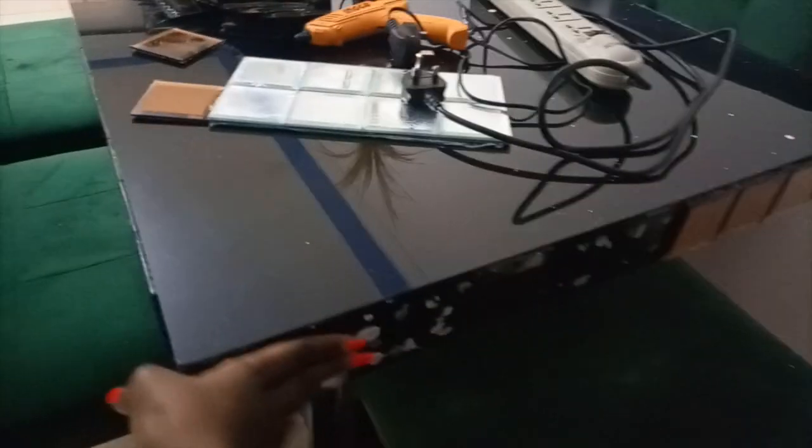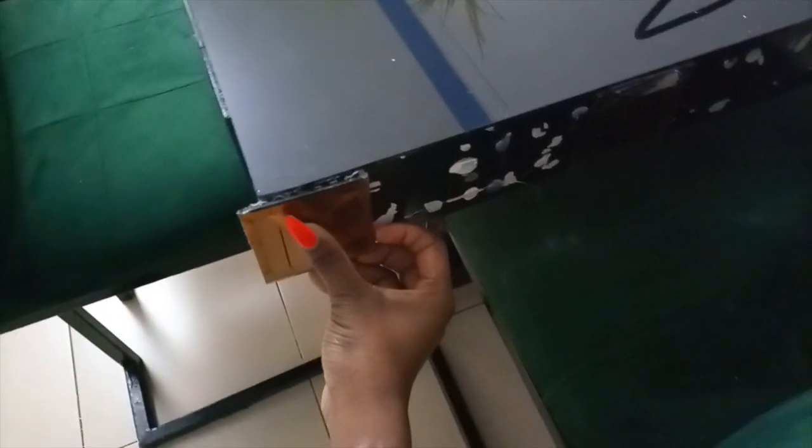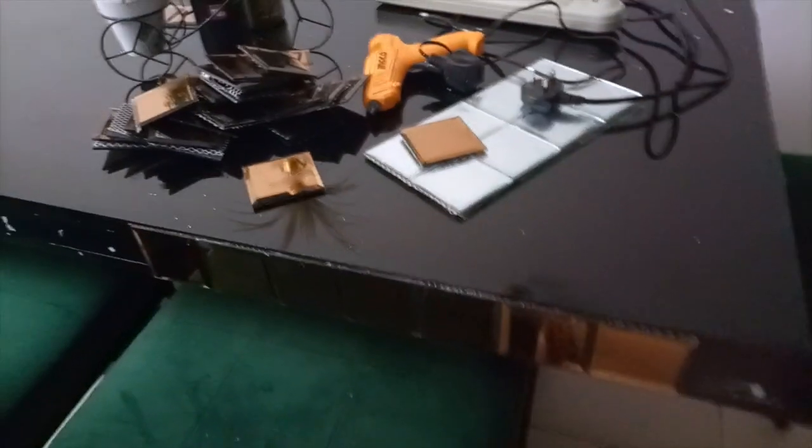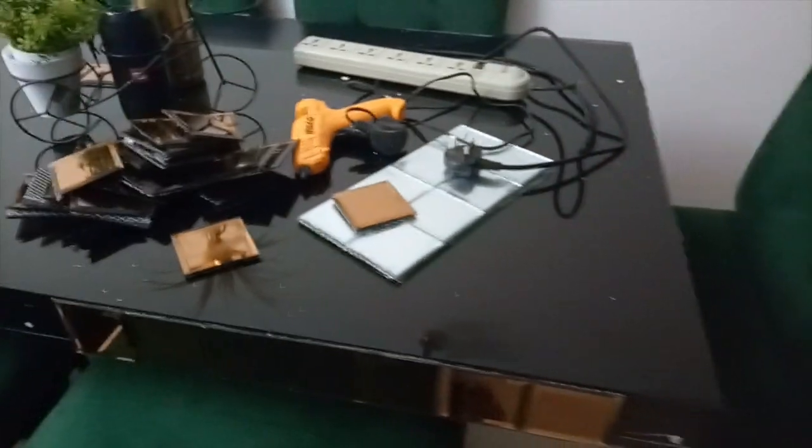When we were doing measurements with Rosie, we didn't look at how many pieces will go this side. So when they go in, it remains something like this. You know, this is dangerous for someone, isn't it? So I will have to take it to a mirror person to just do the cutting. I have a glass cutter, but I'm not sure if I can actually go ahead and cut. But for now, let me return the tiles, and then I will show you how it will be looking.